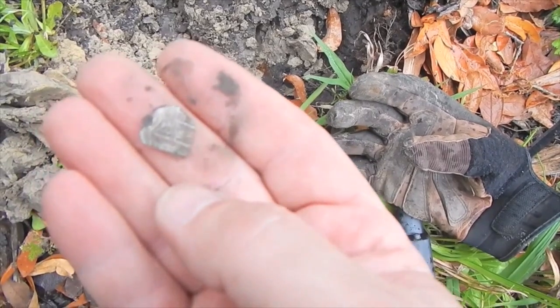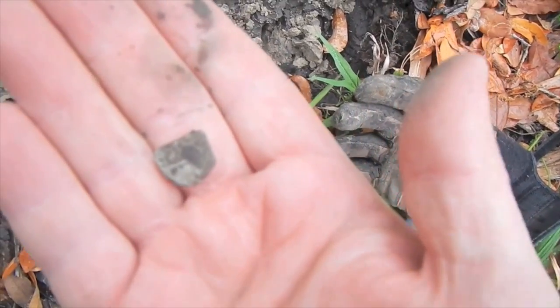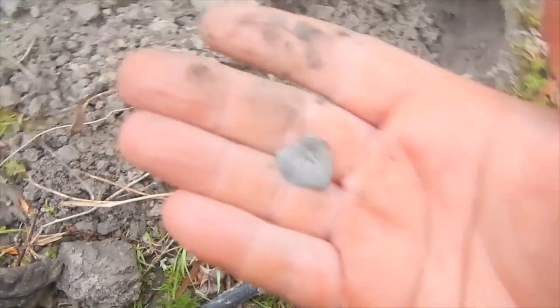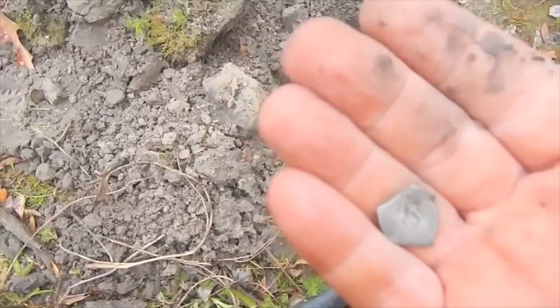Oh, no doubt. It's a cut real. Oh man, that's awesome. I can't believe it. Oh, it's the third piece out here today. Alright, that's awesome. I'm gonna keep going.